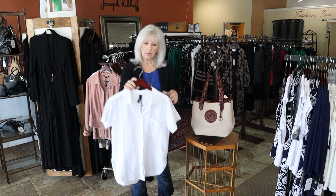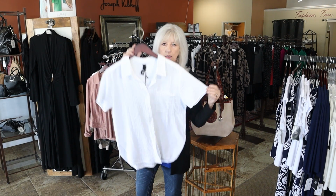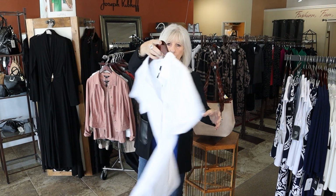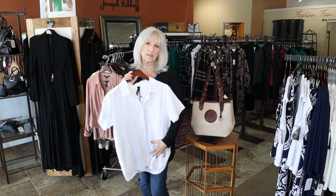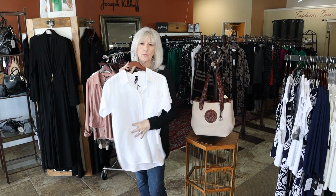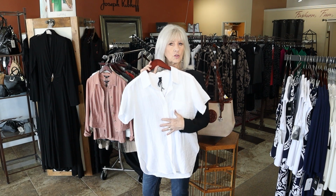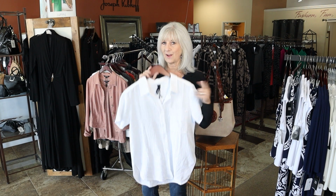Only a small in this little white gauze camp shirt. So it's really a great summer top. You can wear it open as a little jacket, or you can wear it buttoned up and tie it in the front. So this little gauze shirt is half off now.